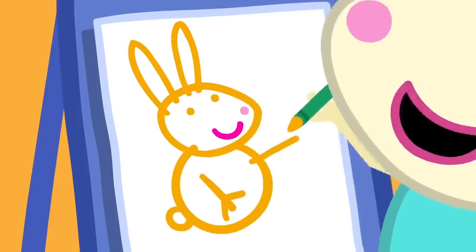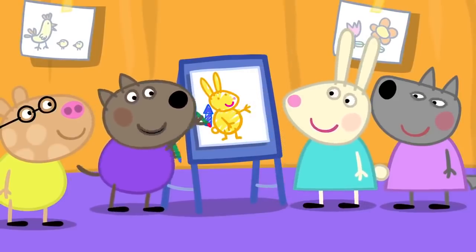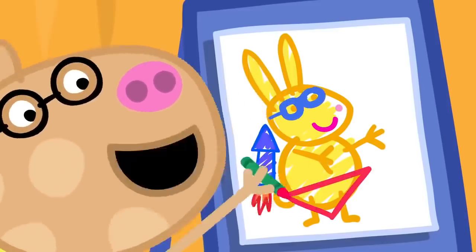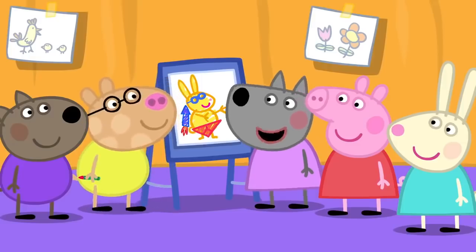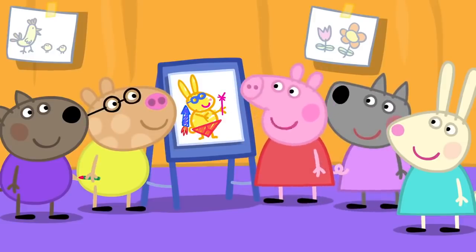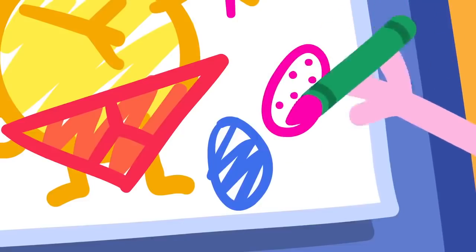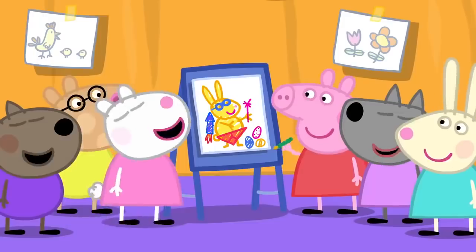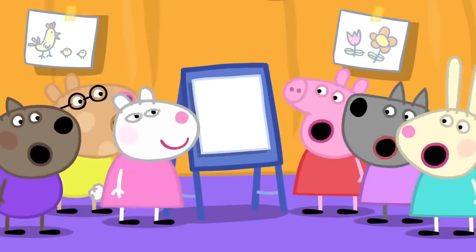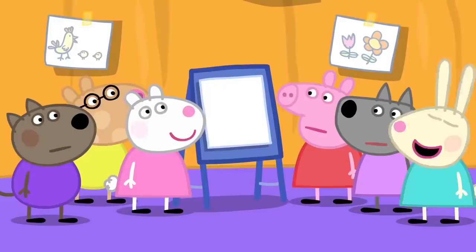I think it looks like me, but a bit bigger. I think the Easter Bunny has a rocket pack. Yes, it's a super bunny. I think the Easter Bunny has a magic fairy wand. I think the Easter Bunny must be very big to carry all those eggs everywhere. No, the Easter Bunny is invisible. What? Invisible means you can't see it. That's silly.